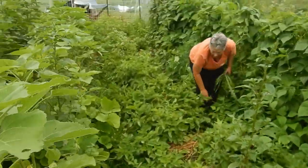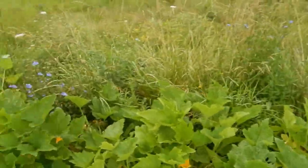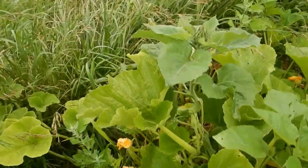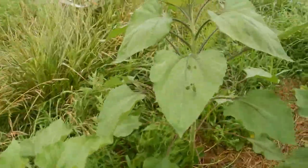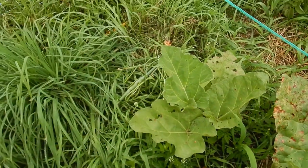Can't carry them all. One hand. Still one behind. So these are coming. Plants are looking healthy enough. And rhubarb? Our rhubarb plants are coming, Trish. Yes. Little ones don't seem to have done much. But we've got two.